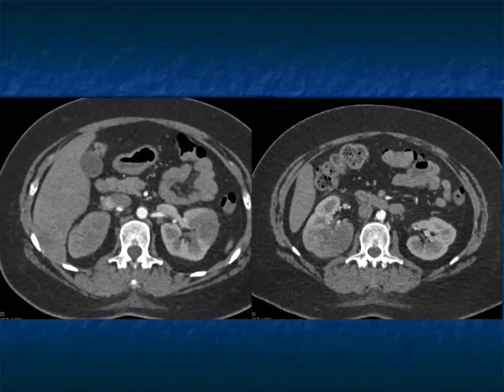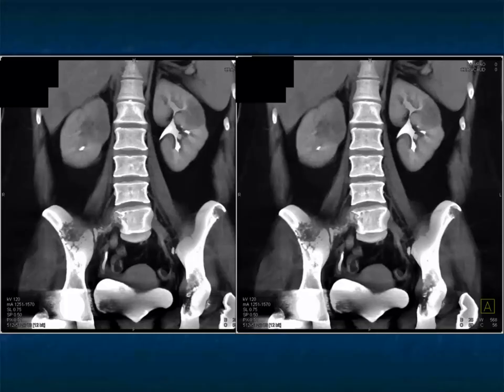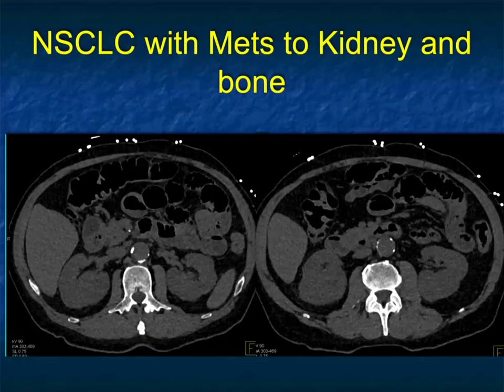But because we know the patient has breast cancer, you got to think about metastasis, and this was metastatic breast cancer. You see mets in the liver, mets in the lung, bilateral masses in the kidneys, metastatic disease to the kidneys from breast cancer. There's also bone involvement. A really impressive example. And again, it makes us think about if you have a primary tumor already known and you see renal lesions, surely if they're bilateral, which is less frequent, you got to think about metastasis. But even when unilateral, you got to think about metastasis.